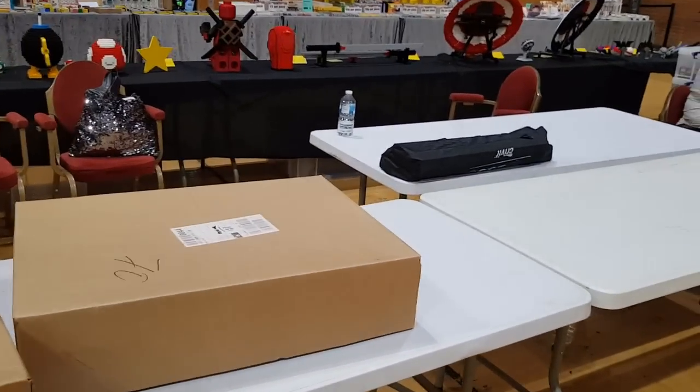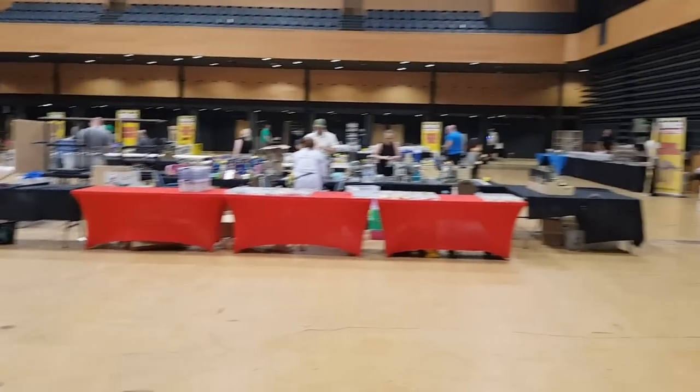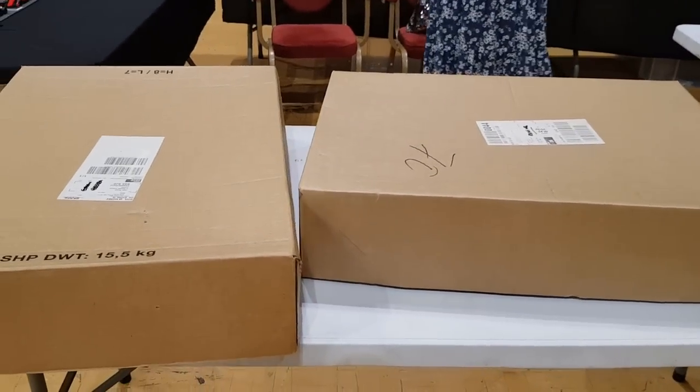Right, here's my table then, so just a couple of boxes left to take. I'm going to take those into the car in a bit, but yeah, the event's just closed down and basically everybody's packing away already. So it's been a very, very good event. Let's get these back in the car then, these last two boxes. So I'm all packed away, done for the day.